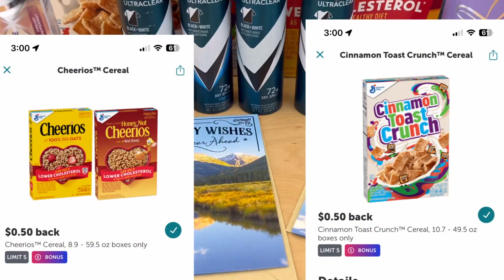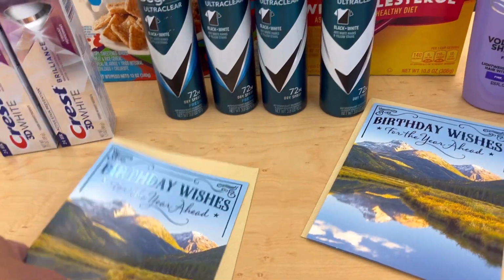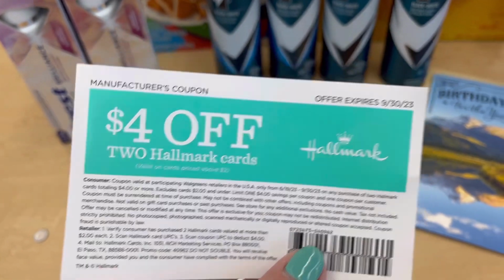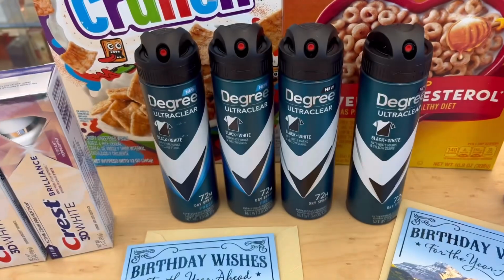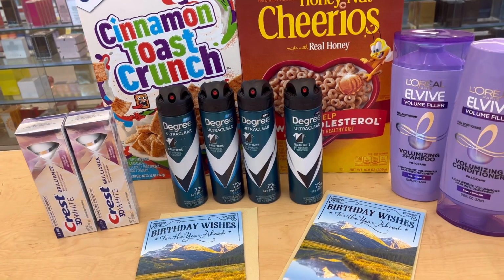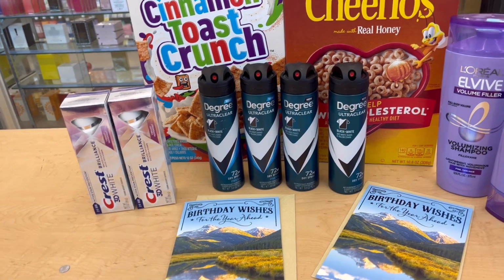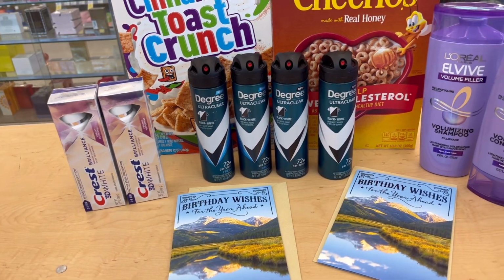Okay, and then I added this birthday card, Hallmark card, they're $2 each, and my cashier gave me this the other day, so I decided to use it, and it is $4 off of 2, and this is the $4 off of 2 that I use for the Degree. All right, so my total for all of these, guys, is $53.92. So like I said, I am going to do the spend 50 towards that monthly booster, spend 50 get $50 in Walgreens cash rewards.